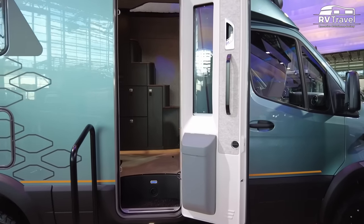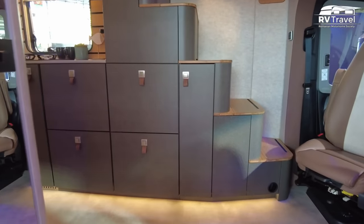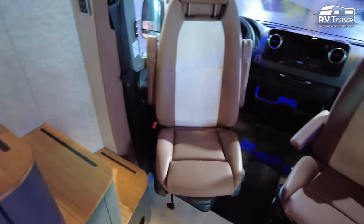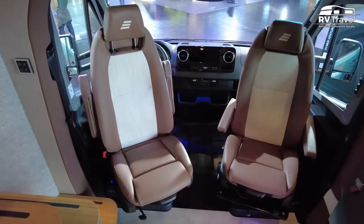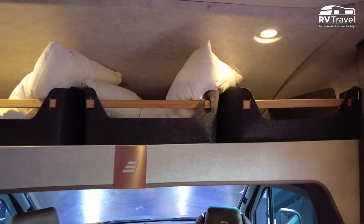This is the brand new Venture S product launch. Everyone surely knows the study presented in 2019 for the first time, and I think it's so stunning how this serial car here looks just like the study.